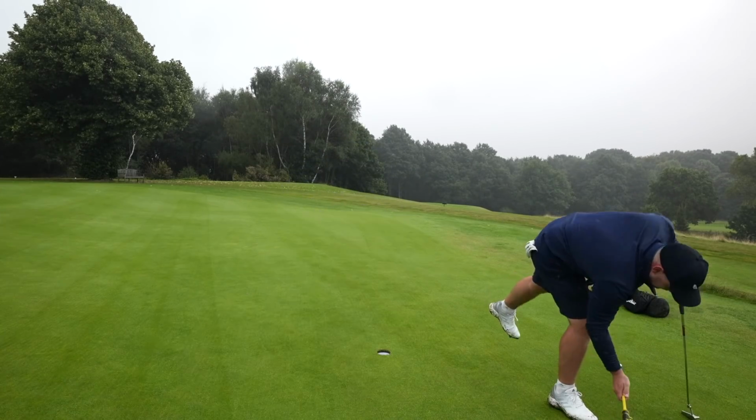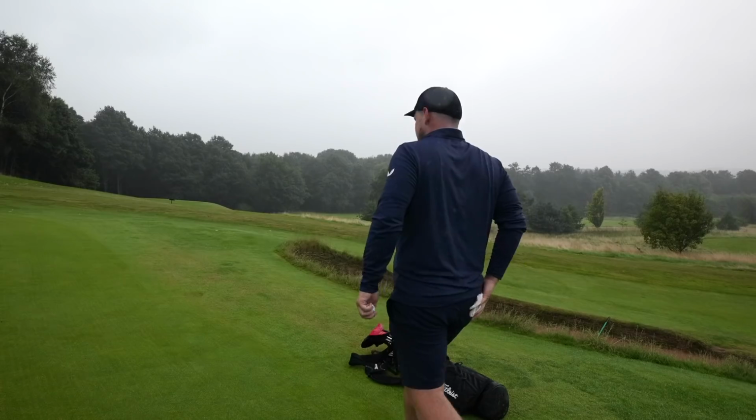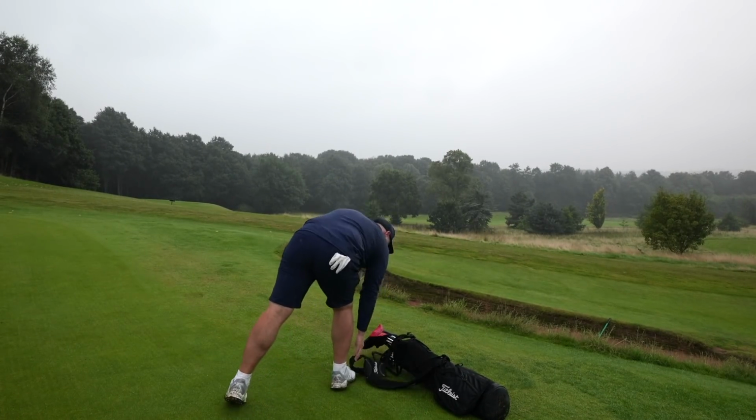That's a 5 and it's raining. What a day. Oh, not an ideal start to the day. Oof. But you see, we can't really blame that on the driver, can we? Yes, it's not gone quite as far as maybe the TaylorMade Sim 2 would have gone, but that's fitted to my specs. This driver's 10.5 degrees.